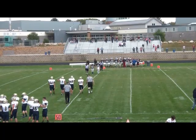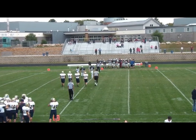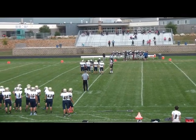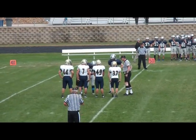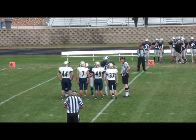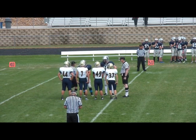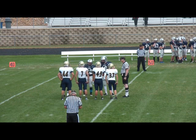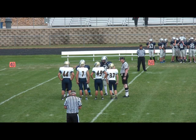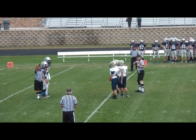Go for the coin toss. So today's game is Thursday, September 25th. We are at Sanborn High School for the freshman game, and it is between Sanborn and the town of Windham today. That was a fast coin toss.